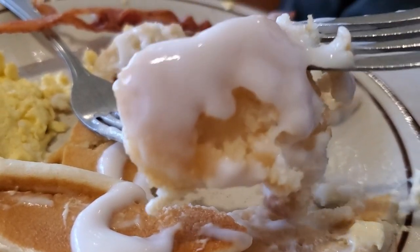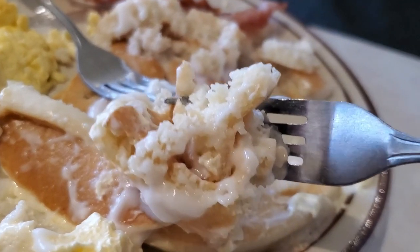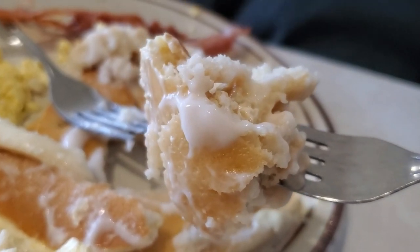The pancakes were nice, light, and fluffy, and that coconut syrup is the bomb. If you don't like flavored syrups, you can get regular syrup as well. It's so good. Really, really good. Never had a corned beef hash loco moco, but super delicious. You should try it.